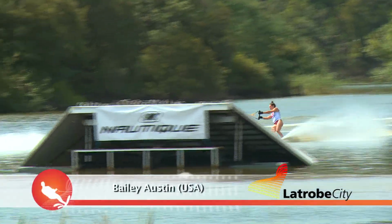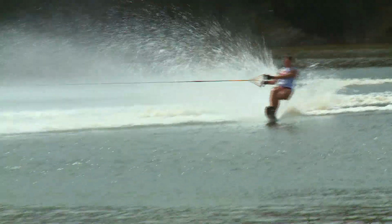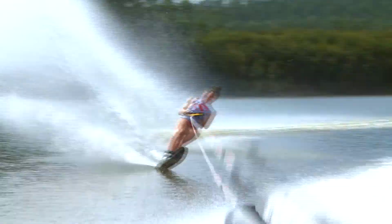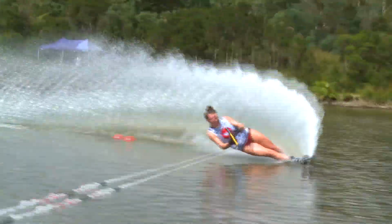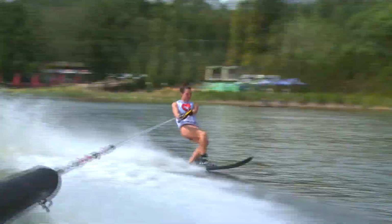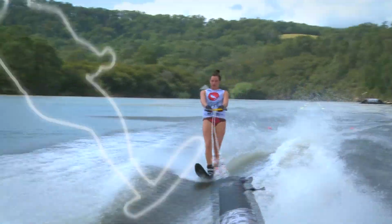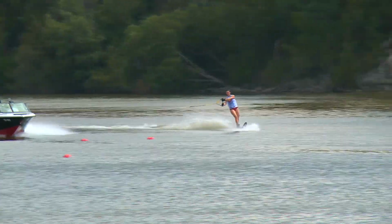Now we move to women's slalom final. Competitor number 1 from the USA, Bailey Austin, on a 12-metre line. A little bit late out of 2, gets it back together 3, and stood it up a bit again out of 3. She's really working hard on this 12-metre pass. Bailey Austin now gets it back together at buoy 5. Squeaks around 6, and after a little bit of a shaky moment here and there, manages to run 12.